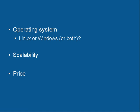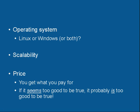And then there's the price. And whilst nobody really wants to pay more than they have to, when it comes to web hosting, you get what you pay for. And if it seems too good to be true, it probably is too good to be true. And that's all I think I really need to say on that subject.